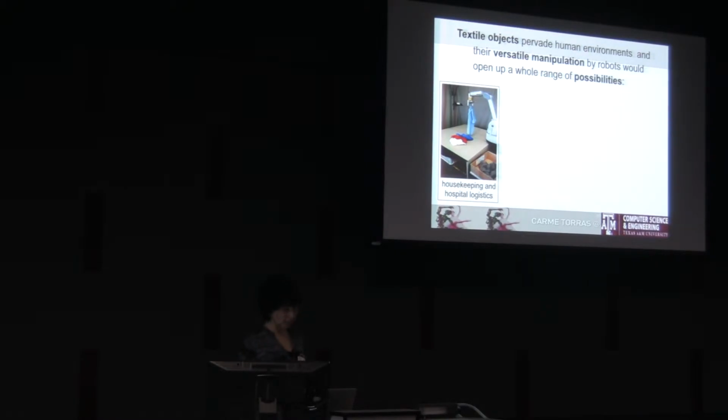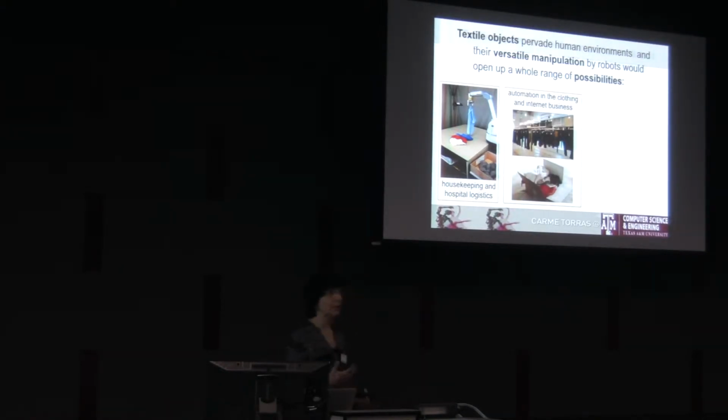And starting properly with the subject of my talk, textile objects are all over the place in human environments, and of course their versatile manipulation will open up many possibilities. I mention here a few. One is housekeeping and hospital logistics, as I mentioned. Another one is in the clothing business through internet. Some people buy, say, 6 dresses, and after trying them on, send back 4 of them because they don't want them. So they arrive in boxes, and someone has to take them out and hang them on again or fold them. So here it would make a big change to have robots to do that.